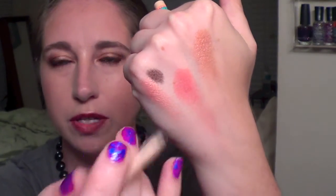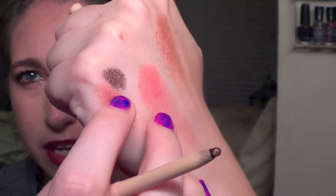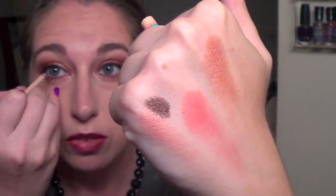It's just super creamy, goes on really nice, and again it just has a little bit of a gold sheen to it, or copper really, it's got some copper in there, and I just really like it. It's been really nice to use on my upper and lower lash line, and it stays, and it's been great, and I really was surprised. I wasn't sure that this one was actually going to work out like that.